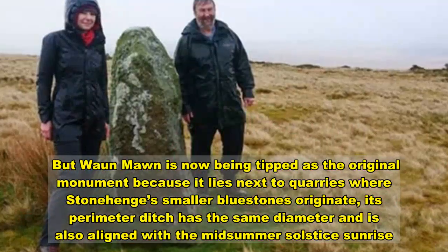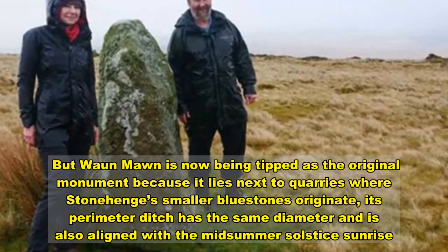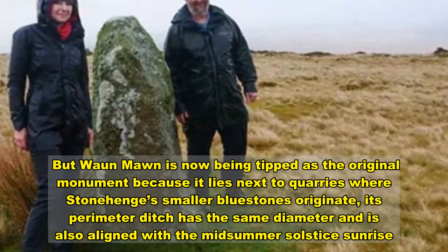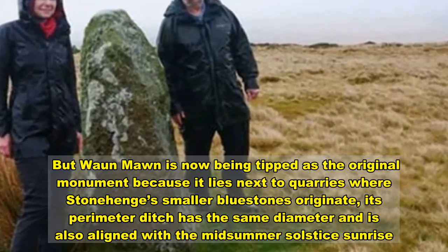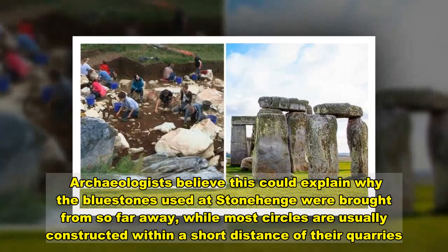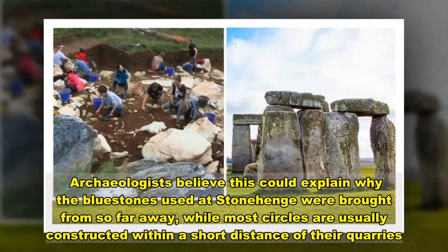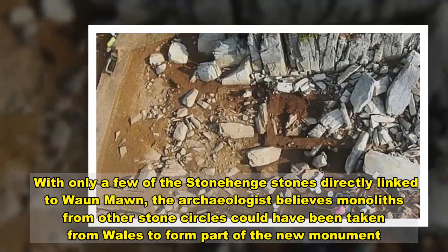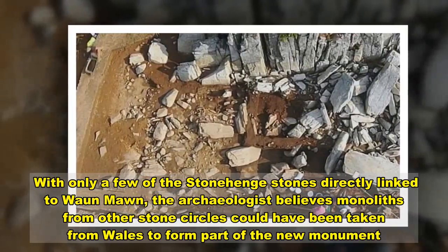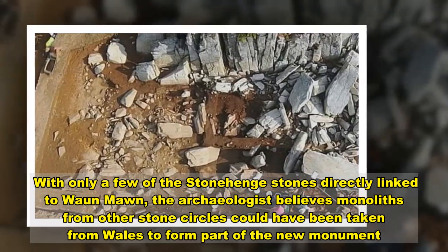But Waun Mawn is now being tipped as the original monument because it lies next to quarries where Stonehenge's smaller bluestones originate. Its perimeter ditch has the same diameter and is also aligned with the midsummer solstice. Archaeologists believe this could explain why the bluestones used at Stonehenge were brought from so far away. While most circles are usually constructed within a short distance of their source, with only a few of the Stonehenge stones directly linked to Waun Mawn, the archaeologists believe monoliths from other stone circles could have been taken from Wales to form part of them.